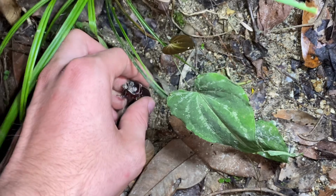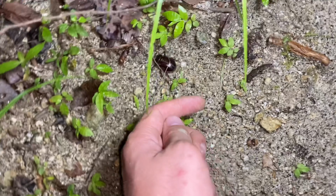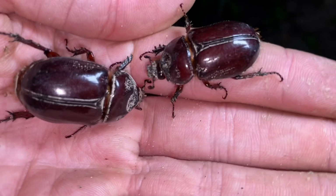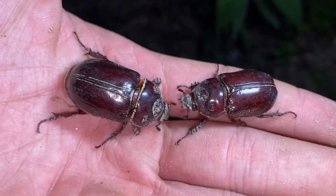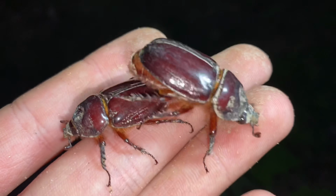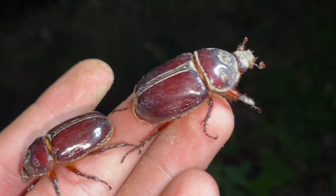Here we have a female ox beetle, and right over here there's another one. 2 female ox beetles in basically the same location. Like I've already said a couple times before, these females are more common than the males, and I'd say it's by a factor of about 50% more.